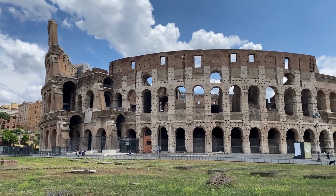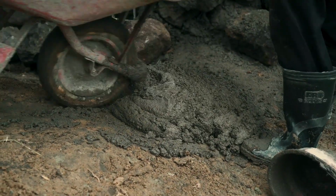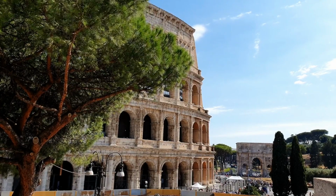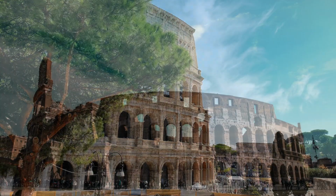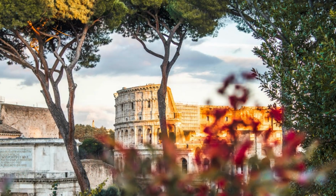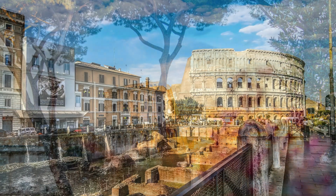One of the most remarkable aspects of the Colosseum's architecture is its use of concrete, a material that allowed for unprecedented flexibility and strength in construction. Unlike modern concrete, which primarily consists of cement, the Romans used a mixture of volcanic ash, lime, and aggregate. This concoction, known as pozzolana, possessed remarkable hydraulic properties, allowing it to harden underwater and withstand the test of time.